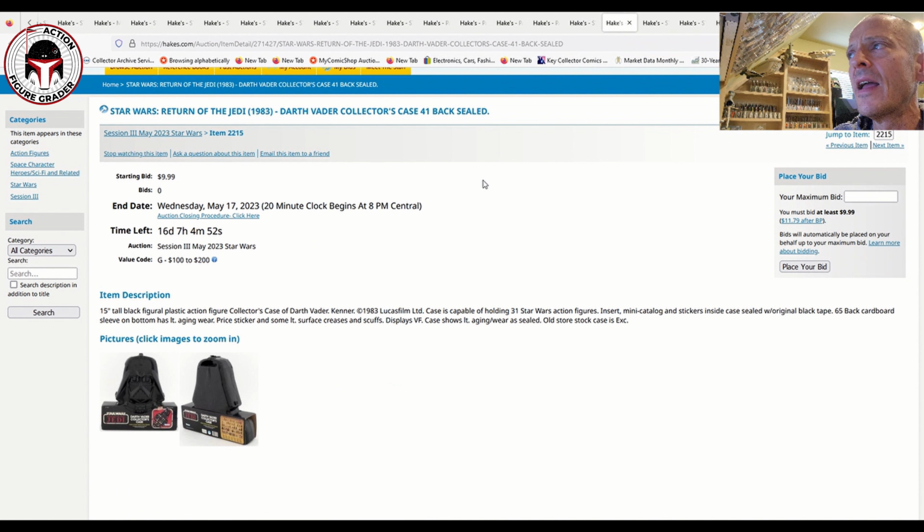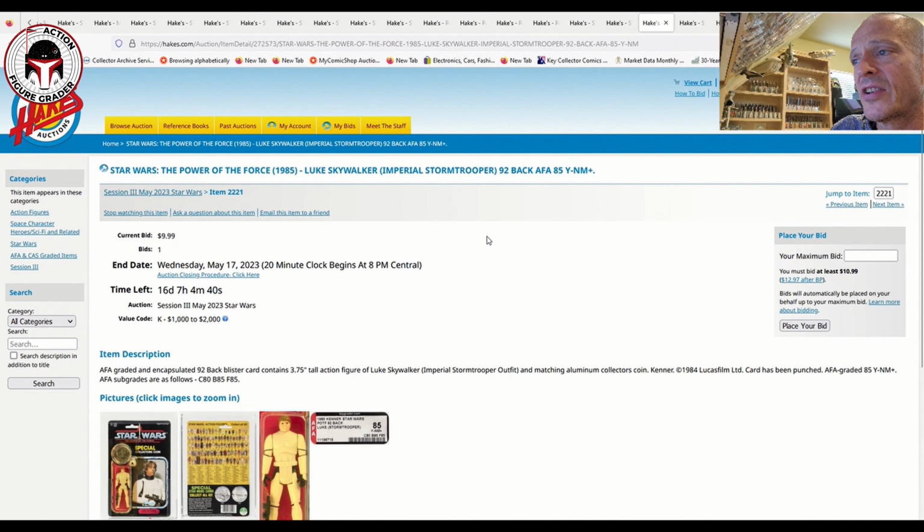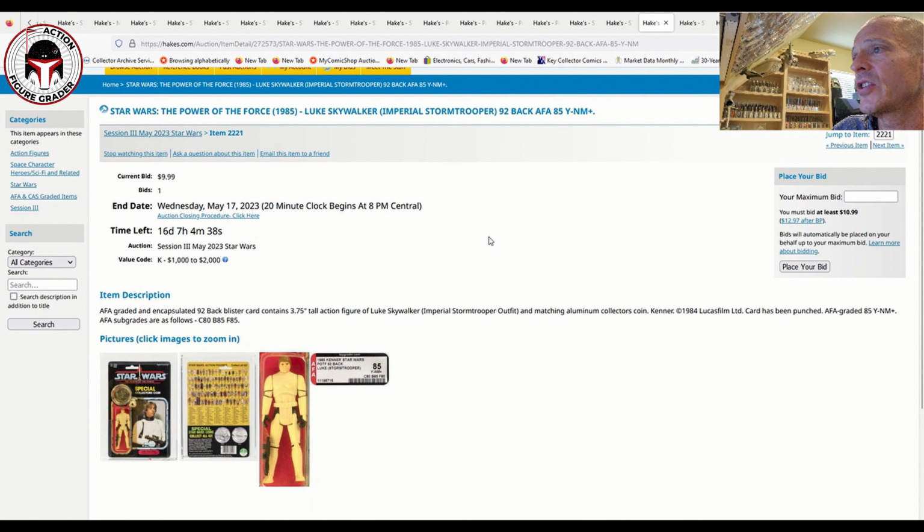There are several Star Wars action figure collector cases that are for sale. And I think they're all sealed. There's a C-3PO one as well as this Darth Vader example. So if you're into those collector cases, these are still in the factory packaging.